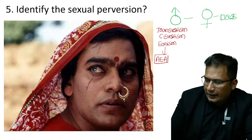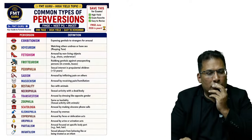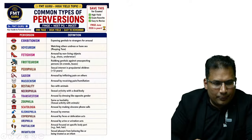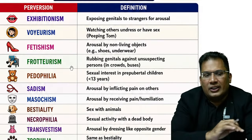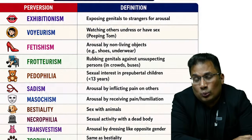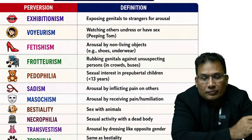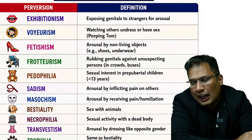Okay, very good. Let's move ahead. Now, what are the types of perversion? Very common 3 marks question. Exhibitionism: exposing genitals to strangers. One question asked in NEET PG: a person standing in a park showing genitals to strangers for arousal. What is this? Exhibitionism.